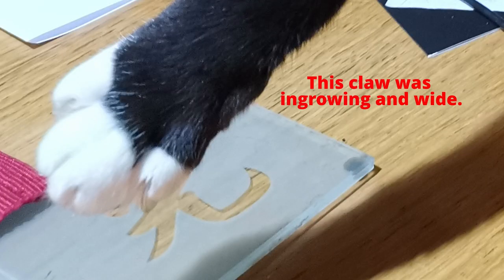When Peter did some research on this, he found out that it was quite common in older cats to get ingrowing claws, such as this. So he didn't feel confident in actually clipping that claw. He could clip the others if Flann would let him, which he didn't always do. But he really didn't feel confident in tackling this ingrowing claw.